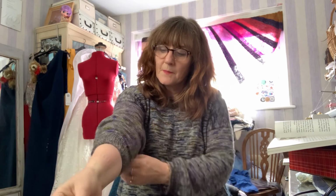So this cuff is just done with a knit 1, purl 1, pass the first stitch over the second stitch, knit the next stitch, pass the next stitch over. So it doesn't go up quite as easily, but it kind of looks neater. It does look neater. So I've got one of each.